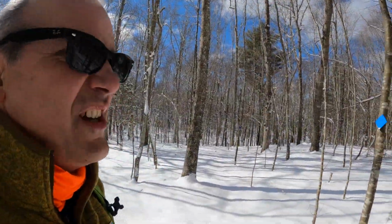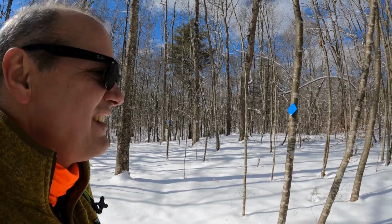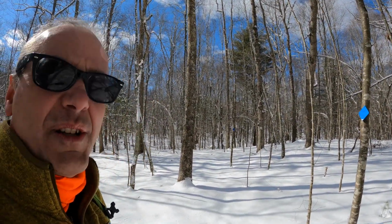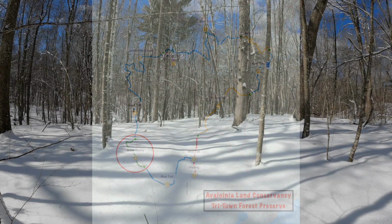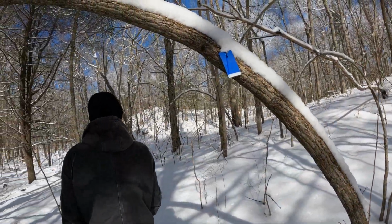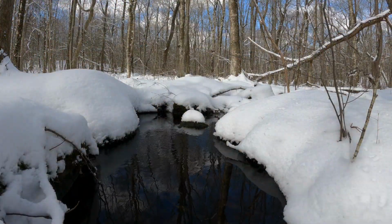Now we've come to a junction with the blue dash trail, which is called the Brook Byway. We're going to go left on the Brook Byway. It's parallel, but since nobody else has gone on it, why not break trail? The Brook Byway is indicated by the green line in the red circle. This unnamed seasonal stream feeds the Miller Brook.